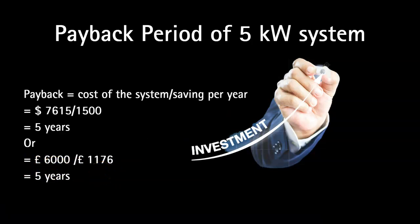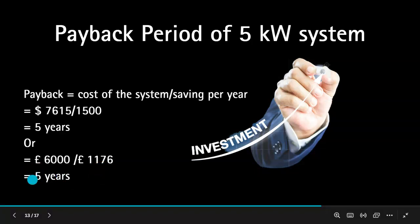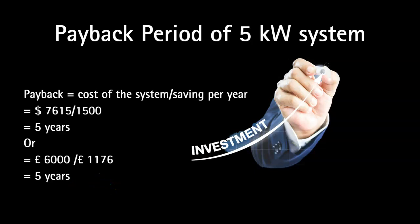A 5 kilowatt solar power system will save you 1176 pounds every year in the United Kingdom. So after dividing this, we get a value of 5 years. So the payback period of a 5 kilowatt solar power system in the United Kingdom is 5 years. It will pay you back your investment in 5 years.